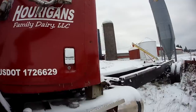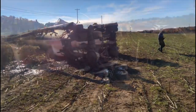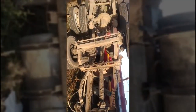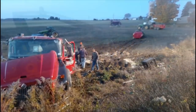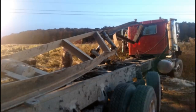It's kind of one of them moments that we're not too proud about, but at least Jared wasn't hurt. If anything, his pride was hurt a little bit. Accidents do happen. You try to do all you can to prevent them. He just got too close to the edge of the road. There was no shoulder there, and I'm glad it went over into our field than any place else.